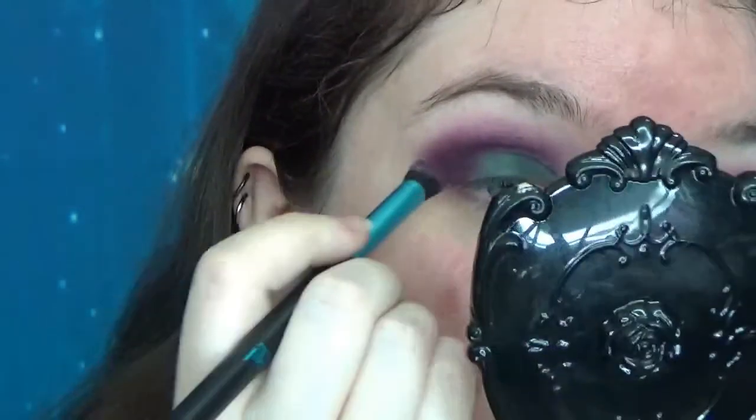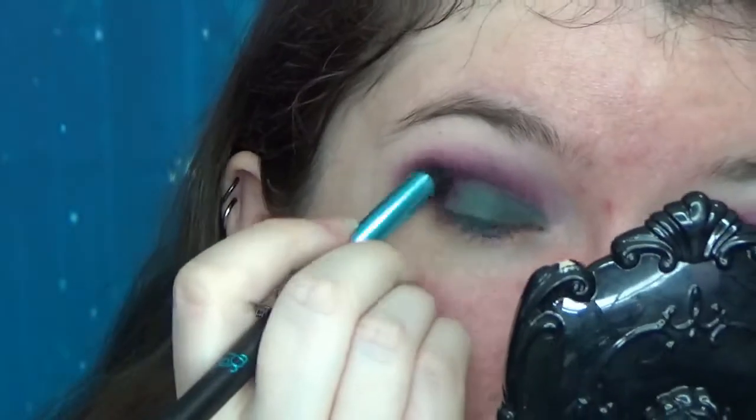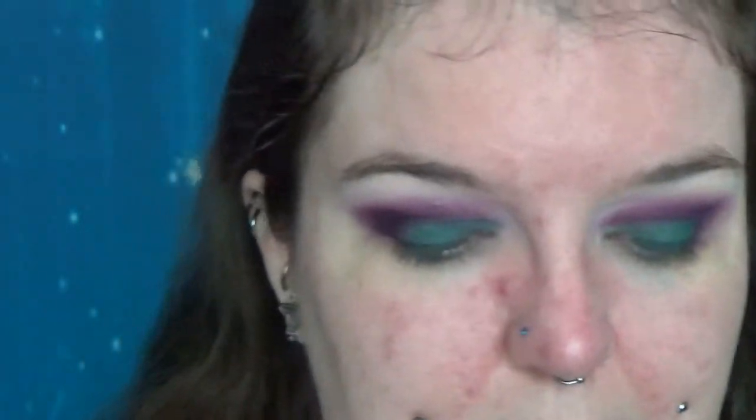So, right, and then last, I'm just going to use the exact same brush and I'm going to go into Cursed, which is the much darker shade, and we're just going to get that right in the outer corner there, just to add a bit more depth and shadow there.